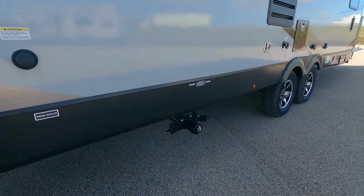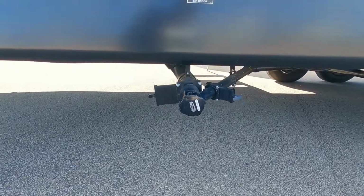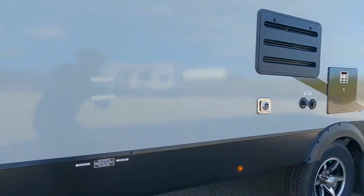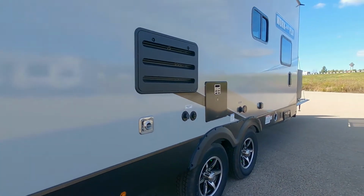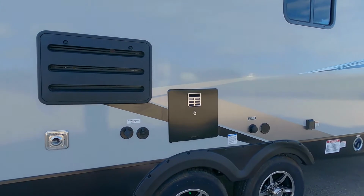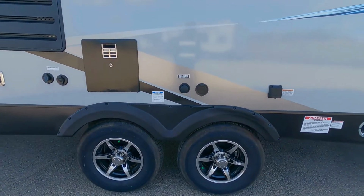Take a look at our water management system. So we've got a 98-gallon freshwater, 35-gallon gray water, and a 35-gallon black water reservoir. Now as we slide down the side, we've got our furnace ventilation, we've got our hot water heater. That's a 6.6-gallon hot water heater.